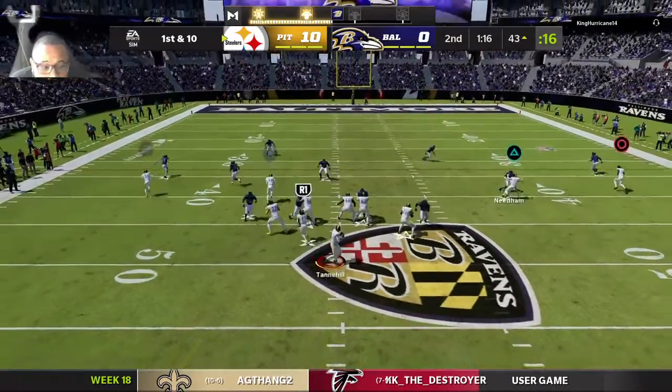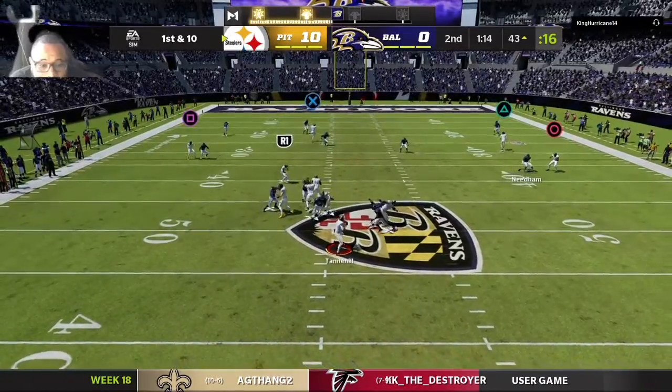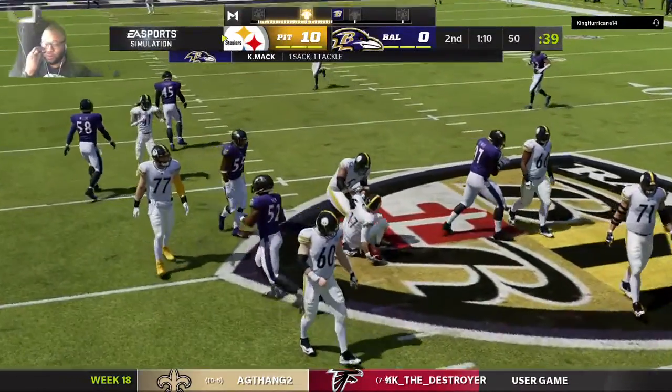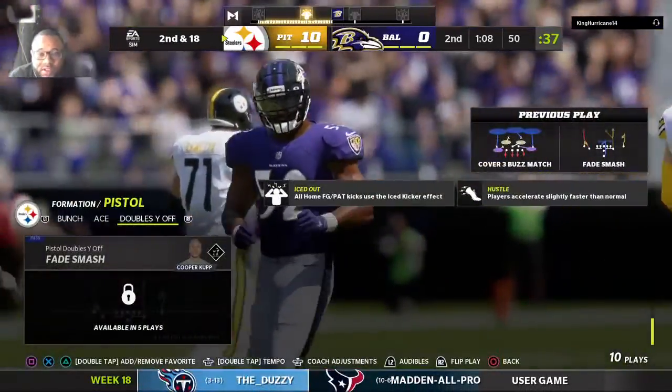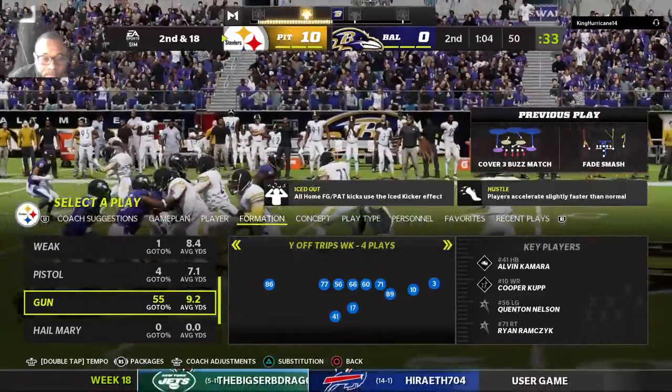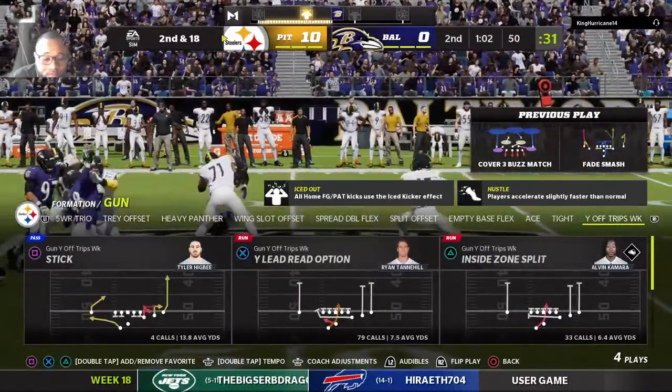Now a first down throw, Tannehill. Right at the midfield stripe. Khalil Mack. It'll go as a loss of about 8 as he gets in there to drop him.